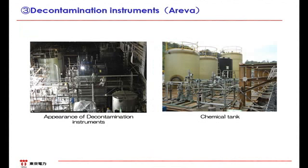Next, please. The next slide shows Arriva's decontamination instrument. Cesium is adsorbed by zeolite in the cesium absorption tower. Arriva's decontamination instrument coagulates cesium and other radioactive materials dissolved into the water using chemical reactions. The picture on the right side shows tanks for the chemicals necessary for the treatment. The chemicals are injected from these tanks into the decontamination instrument that consists of some tanks shown in the left picture for coagulation. Although the decontamination index of Arriva's is high, it generates waste sludge. Therefore, we have stopped using it. Now it is on standby.